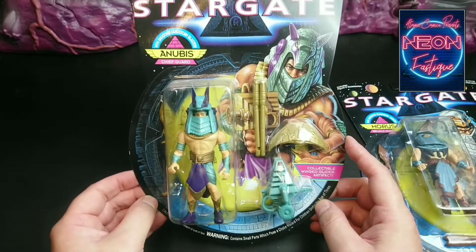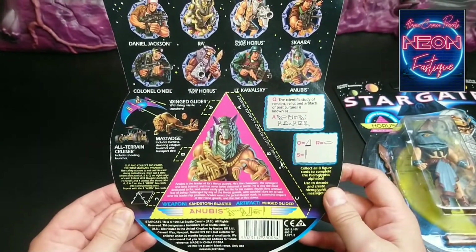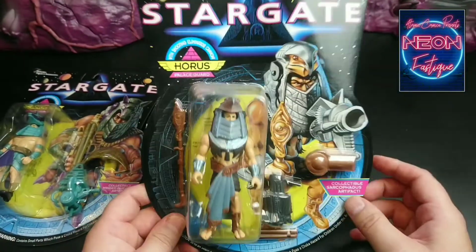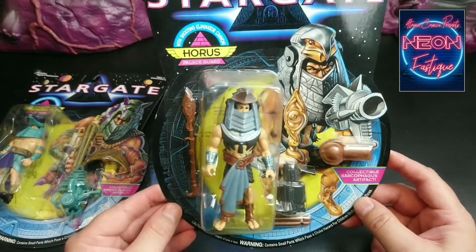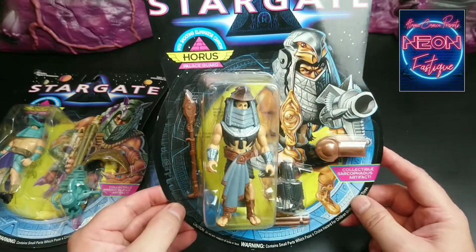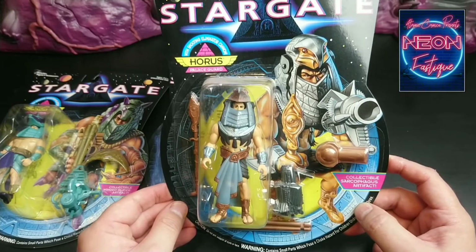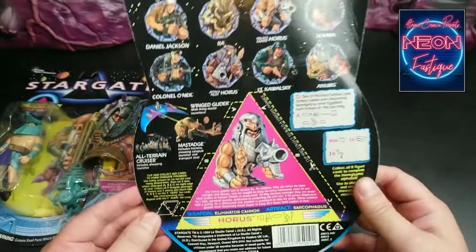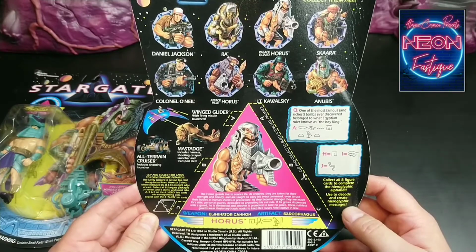But again, there's your miniature vehicle with the addition of more accessories, and just like before, the same on the reverse. And last but not least, we have Horus, Palace Guard. So again, great detail on the headdress. These figures are all very typical of the early 1990s when we went with Muscle Mania, which is unfortunate, but anyway. So again, more accessories. And exactly the same on the reverse with your additional pyramid.